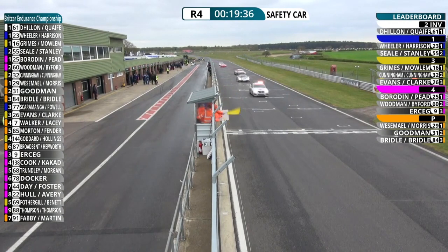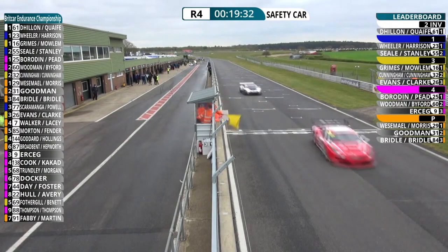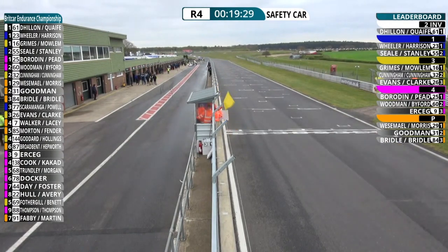Still Johnny Molam leading Class 3 a bit further back. The Cunningham Porsche, Peter Cunningham now on board, is second. Third is the Evans-Clark BMW, Matty Evans now on board. Class 4 being led by Andre Borodin in the McLaren, ahead of Ash Woodman and Peter Erteg. In Class Praga, it's Chippy Vesemile looking for his second class win of the day. Rod Goodman second, and the Bridles in third.